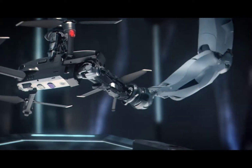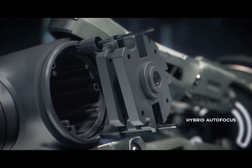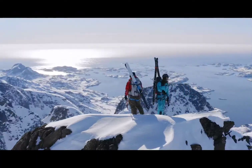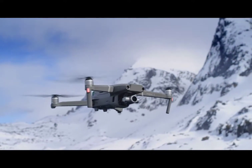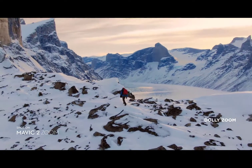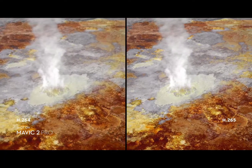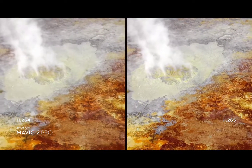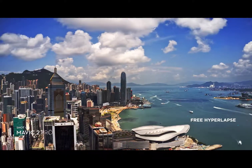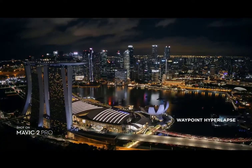Don't be fooled by its size. Mavic 2's zoom lens is powerful, constantly adjusting to your commands for seamless zoom control and autofocus tracking. This keeps your subject clear while you focus on framing. Mavic 2 Zoom gives you access to dolly zoom for an otherworldly warped perspective. Both editions record 4K video with an advanced H.265 compression, so your images retain even more detail. Speed things up in a dynamic aerial hyperlapse with a simple tap of a button. 4 different modes give you a variety of shots for any time-lapse situation.